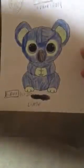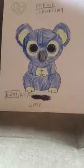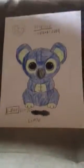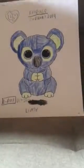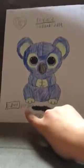And next we have... It's taking forever. This over here, Lime. And I forgot to mention that Emmanuel, I would say, would release January 2019. None of these are actually coming out. I kind of just wish they did. This is Lime. His birthday is October 21st, and he would release January 2019.